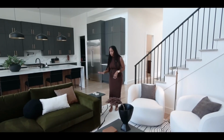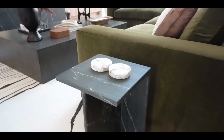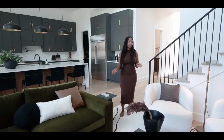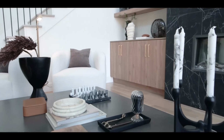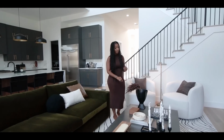For the end table, of course, marble, black marble again. It almost matches perfectly with the fireplace. I thought that would be a good touch to tie in the rest of the marble touches around the space. For the coffee table, we just added a few accessories, some coffee table books, candles. Can't go wrong with a box to put your remotes in there.